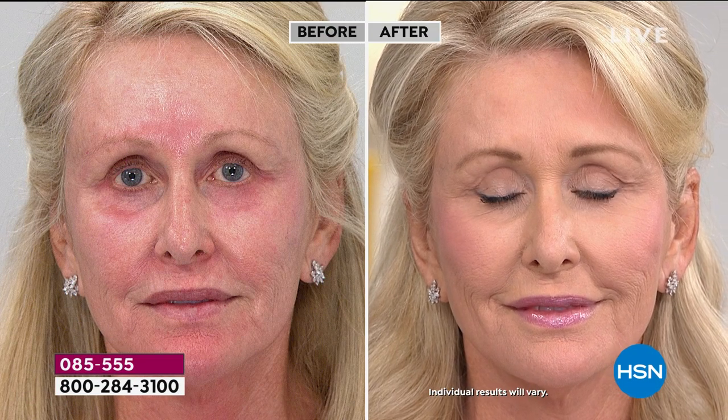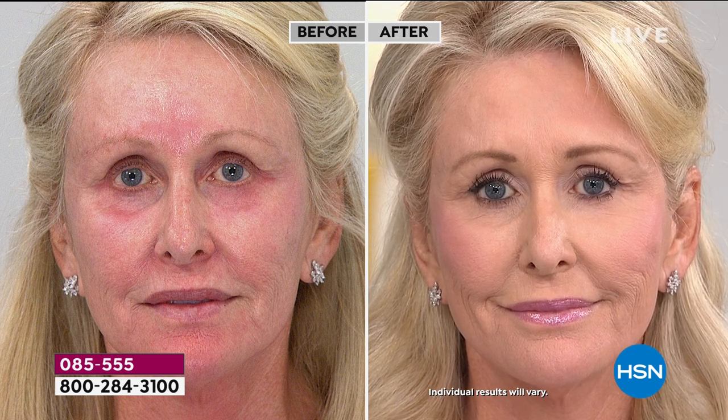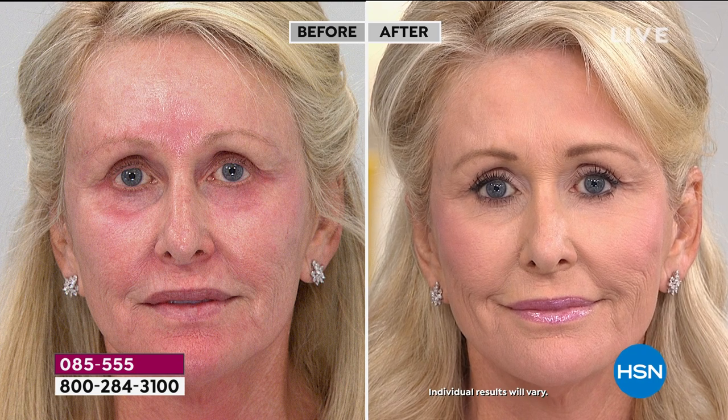So I love this before and after. And this is Anne. Anne is live in the studio with us. Look at Anne's before. Look at her after. And you know what's amazing about her after? First of all, she doesn't even look like she's wearing makeup, right? You have this gorgeous, flawless look.